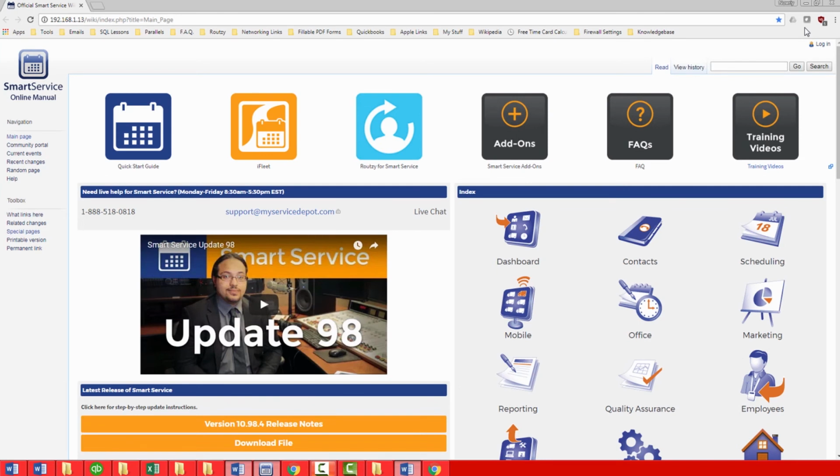So we'll head over to www.smartservice.com/wiki. And of course, there are a number of different features on here. If you're just getting started with the program, you can take a look at the Quick Start Guide to see how you would usually do a typical day. There are different features as well, so do you want to see which side of the program this is? Do you have any questions about these? There's a whole list of information about each feature available.